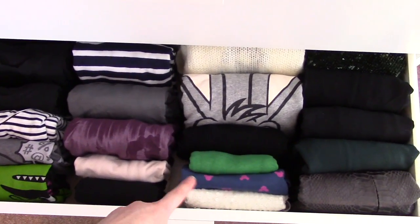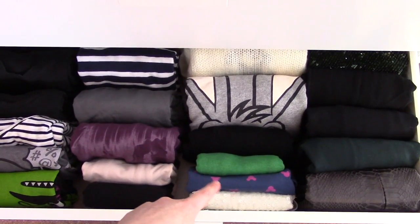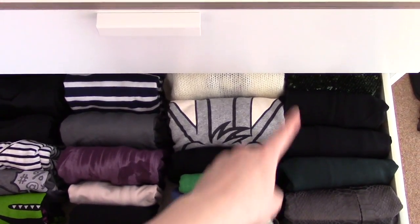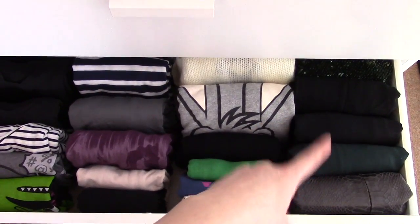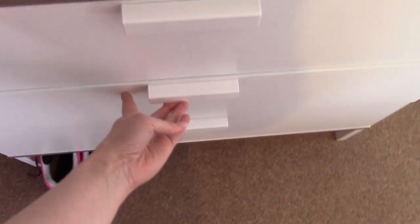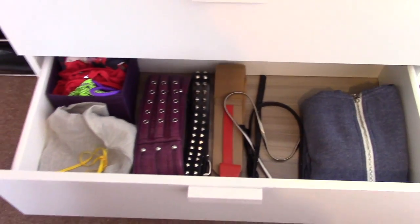These then are tank tops and strappy tops that are fine to wear on their own, so they're not just layering pieces. And then these are jumpers. And then all here are skirts. Again, hardly ever wear skirts, but these ones I love. And then there isn't much in the bottom drawer at all. This is the bottom drawer.